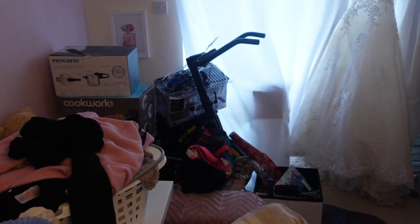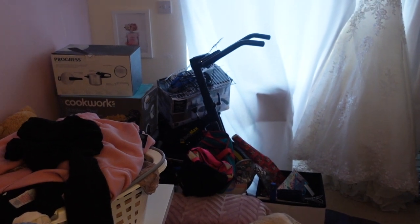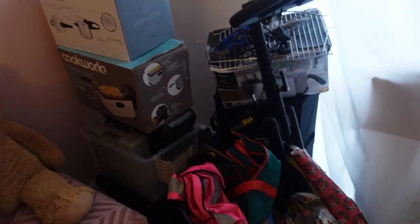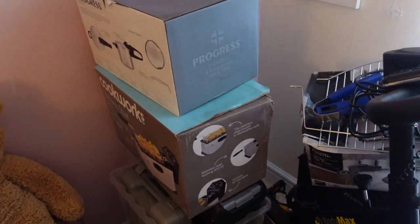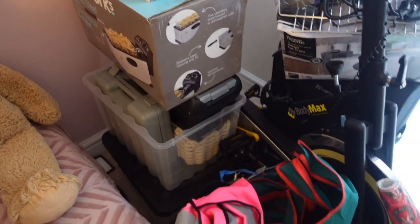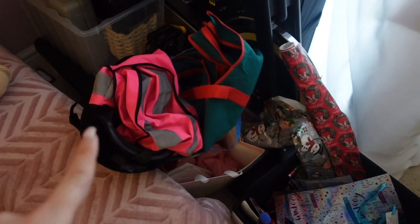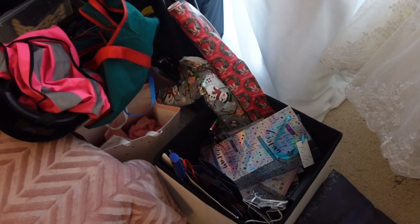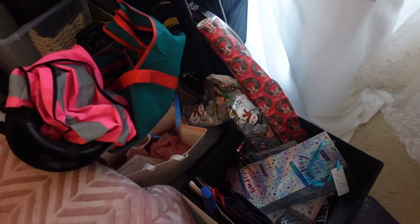So this is the current state of my spare room. This is everything I've brought in from the outhouse. So we have loads of boxes there for kitchen stuff. We have tools, horse riding things. I keep all my gift wrapping and gift bags that people give me because I like to reuse them. So we've got all them there.